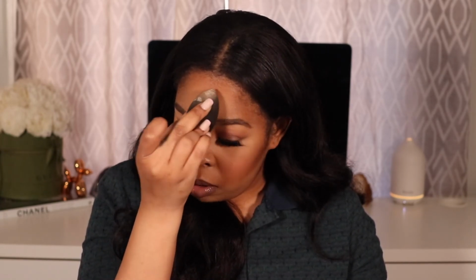And then to set everything together, I take my Fenty Beauty What It Do setting spray. And with my beauty blender, I go back in and just pat in the under eye areas together. And then I set my face again.